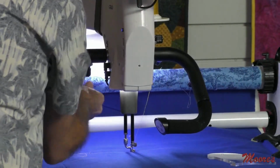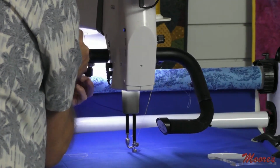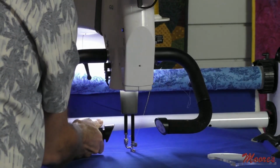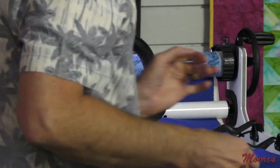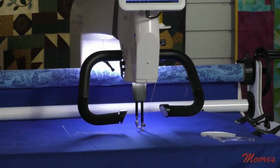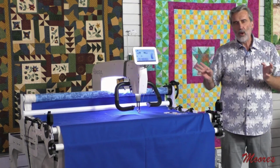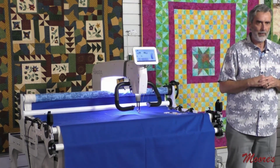There we go. There we go. And then this way right here. So you can see that's fully adjustable. So this system is very, very versatile in what it does, and that's why it's our #1 seller, okay? But now we want to go on to the next frame and the next system here, okay?